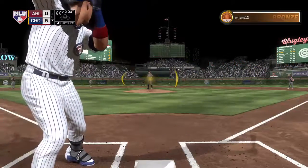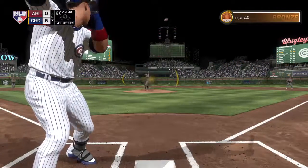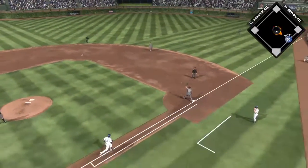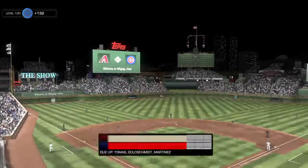Digging in and looking for more, Yunel Escobar. Couple of singles to his credit thus far. Hit on the ground toward the left. Throw to first in plenty of time, and the side is retired.